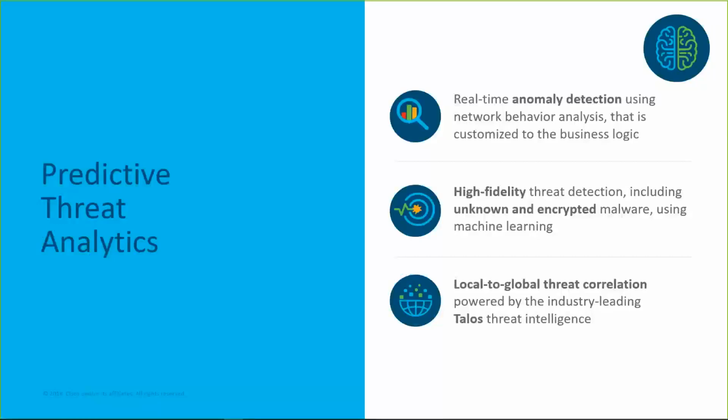What do we mean by that? Well, attackers use multiple methods to compromise your security. One defense technique is probably not going to be a silver bullet for you. In fact, nobody offers a silver bullet these days. Stealthwatch uses a three-pronged approach with predictive threat analytics so that we can detect those advanced threats before they turn into an actual breach. So first thing we do, behavioral modeling.